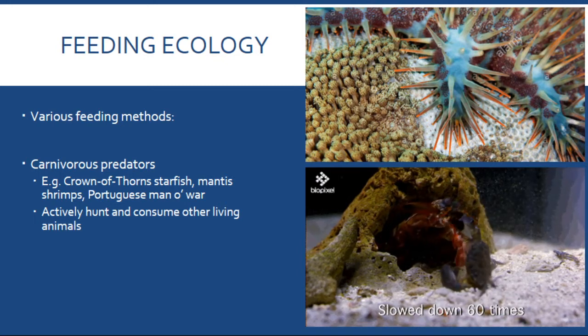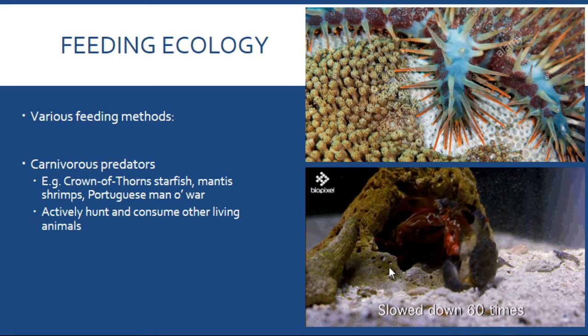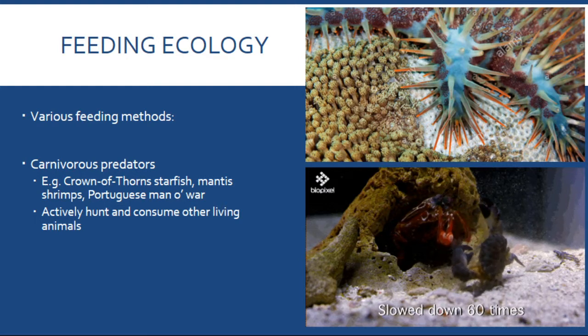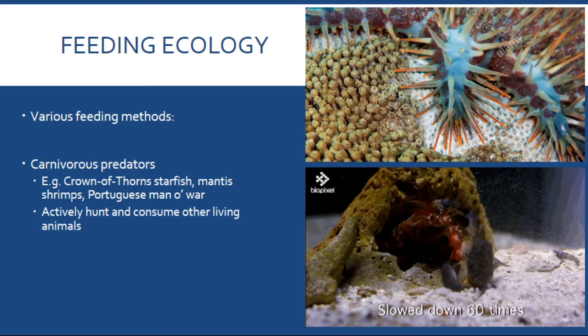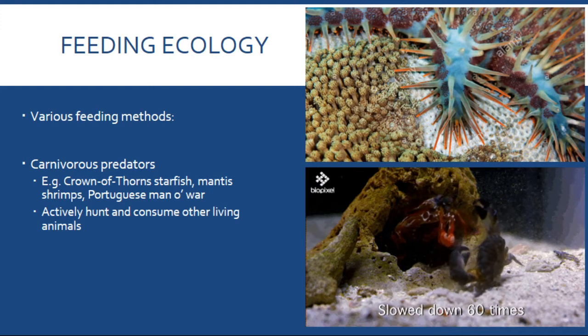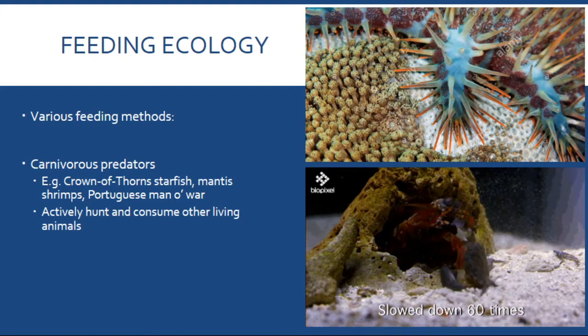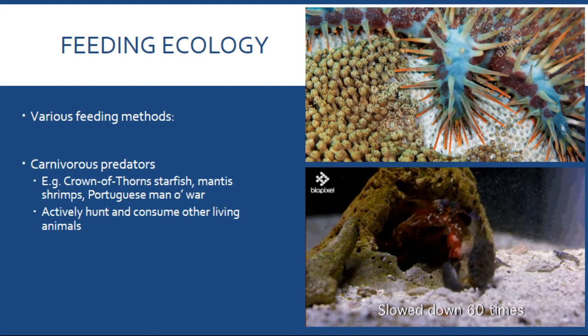We also have carnivorous predators. So thinking of things like your crown of thorns starfish, your mantis shrimps, like our little example over here, and of course our Portuguese man of war. Carnivorous predators actively hunt and consume other living animals. So things like our crown of thorns feed on live coral tissue. They will crawl over a hard coral, digest the coral tissue outside of their body and then suck up that soupy digested mixture.